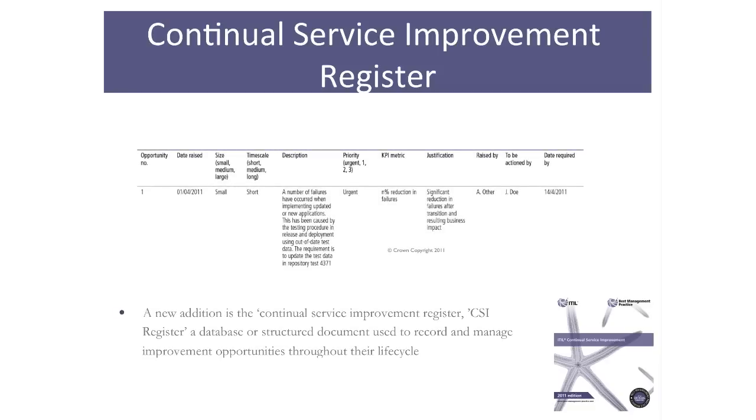A new addition is the Continual Service Improvement Register, the CSI Register, a database or structured document used to record and manage improvement opportunities throughout their lifecycle. An example layout of a CSI Register record is included in the appendices.